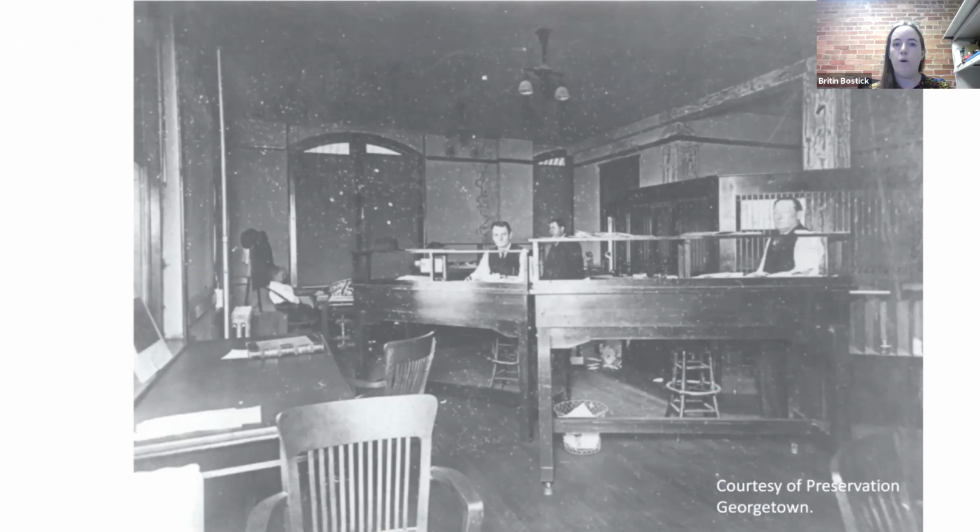But one of our hidden treasures and one of our secrets, and you brought this photo of some guys sitting at desks. It seems like maybe not the most comfortable working conditions, but there's actually a whole lot of history in this photo that I think is important for everybody to know.